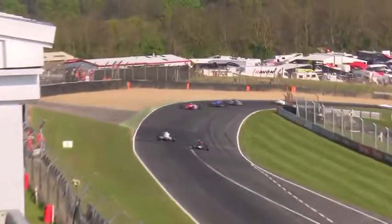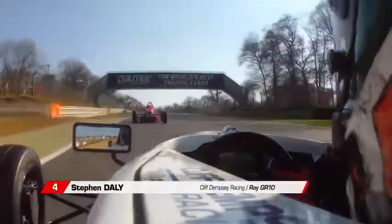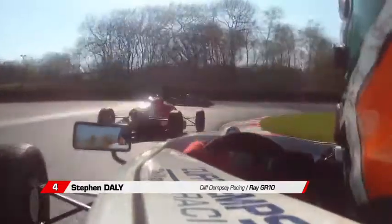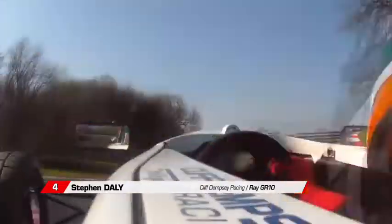As we watch the battle here between Tom MacArthur in the white number 17 and Jake Byrne number 76. Byrne looking to try and make an attack on the inside, but MacArthur has got the line covered. Now I'm back on board with Stephen Daly, still following McLennan in second place into Druids. And there's a car spinning in front, that's Ben Palavoda. He comes back across, oh, and Daly tags him.